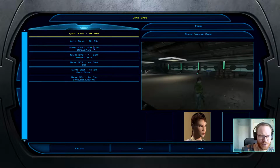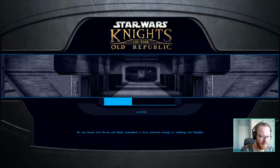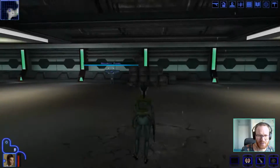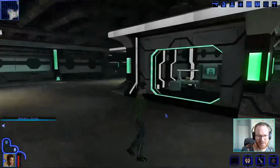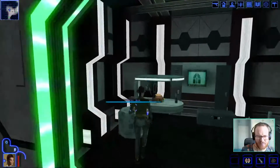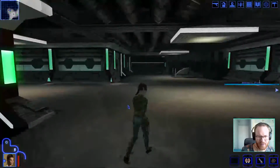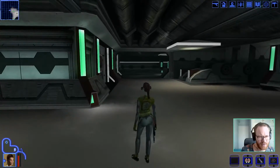So yeah, unfortunately I have to use display capture for KOTOR. I can use window capture in OBS, but it just doesn't show all the cutscenes, because I think the cutscenes are full screen. So basically we just unlock this, we're back here, we're just gonna go back to the barracks.